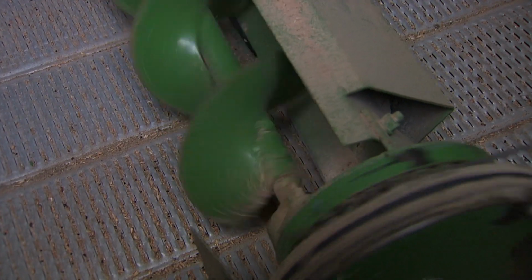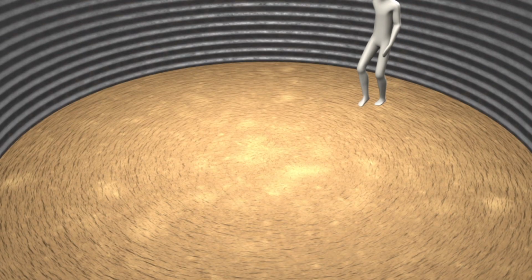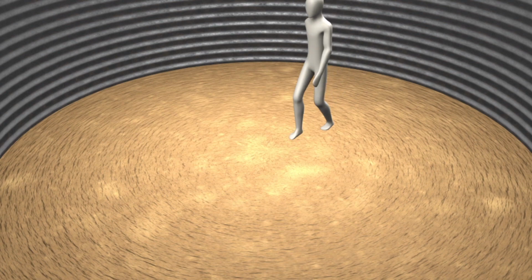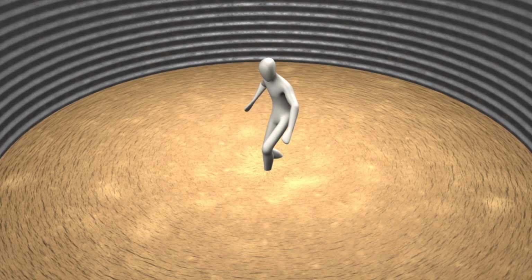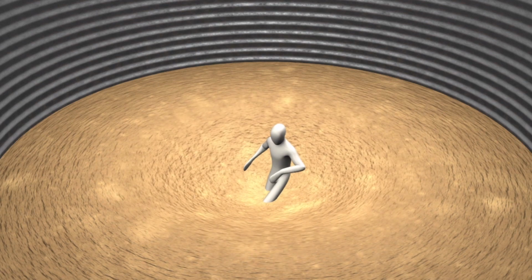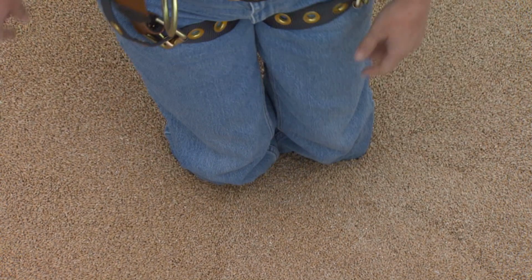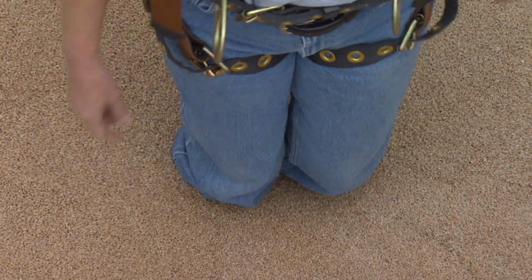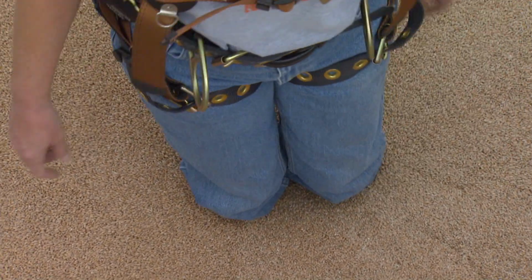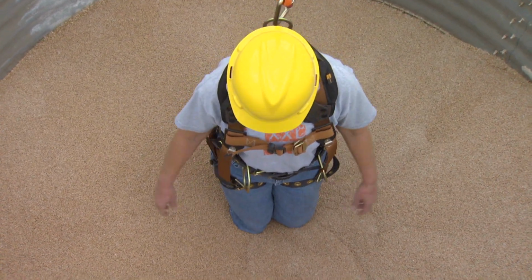A 10-inch auger can unload up to 65 bushels of grain per minute. The grain forms a funnel-shaped cone on the top, pulling down anything on the surface. A worker has about 2 to 3 seconds to react. Within 4 to 5 seconds, your knees are covered. You'll be unable to free yourself without assistance due to the amount of pressure and friction the grain exerts around your legs. It won't be possible to simply step out of it.